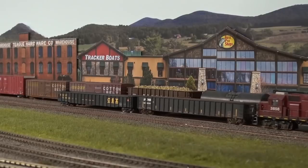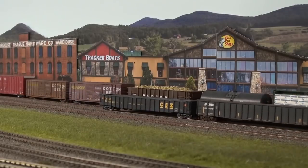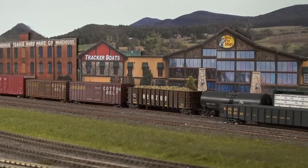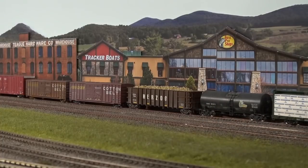And you're using flat buildings? I'm using flat. Some of those I did get off the internet, but the two I believe they're listed there. The Teague Warehouse Hardware Company, it was in Mobile, Alabama, and then the Bass Pro Shop I shot in Kansas City, and scaled them back and printed them just to go on the wall to give it some background look. That's cool, man.